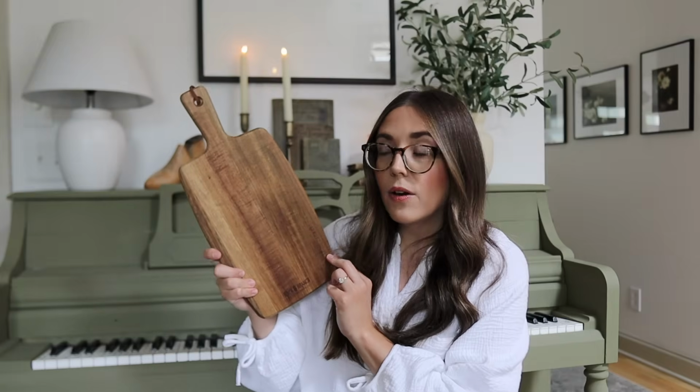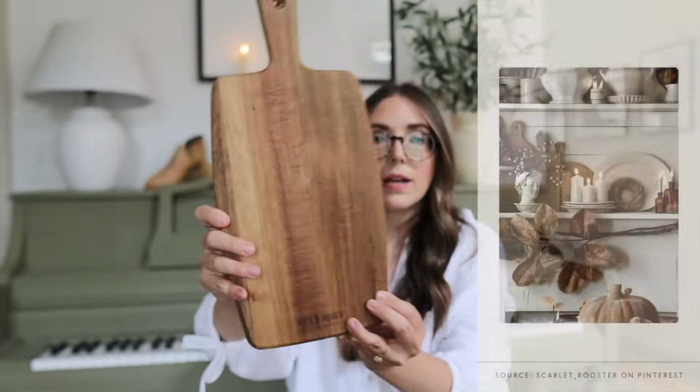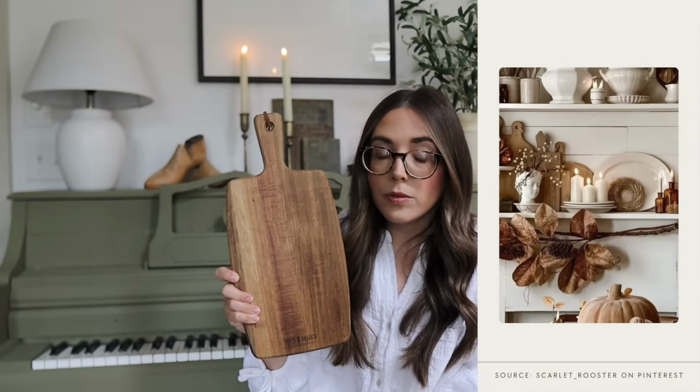This is not something that we're preparing food on or serving food on. It really is purely more for aesthetics, but I do have several other cutting boards that we do use in our home that are perfectly food safe. And this is one that I picked up a little while ago. It's got a nice cute little leather strap at the top, and I just feel like it adds such a rich color to our countertops in our kitchen. And I'll often layer this with like a little crock, maybe some wooden spoons.